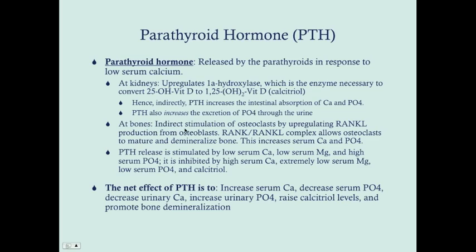At the bones, it's going to indirectly stimulate the osteoclasts by upregulating a protein called RANK ligand. And that RANK ligand, when it attaches to RANK, I can't remember what that stands for, allows the osteoclasts to mature and then demineralize the bone, and that increases your serum calcium and also phosphate.